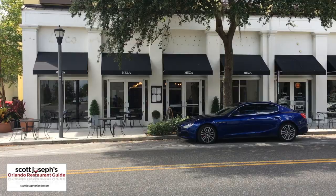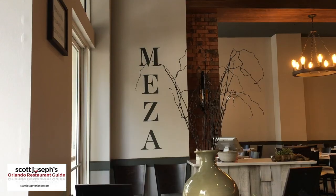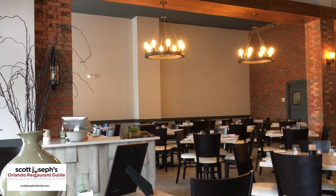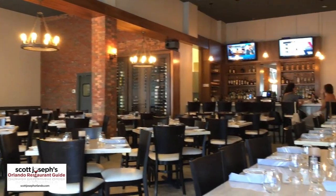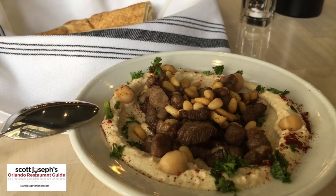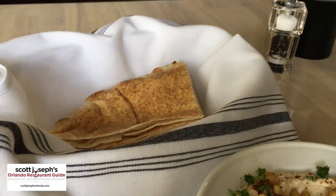Meza isn't anything like Cafe Annie, but it's that late lamented eatery from downtown that gave rise to this Baldwin Park Mediterranean newcomer. Meza is bigger and brighter than Annie was, and the menu is more ambitious, and it's all wonderfully delicious. On my first visit, I had an appetizer of Meza hummus, the chickpea puree topped with hunks of beef and pine nuts, served with a basket of pita bread.